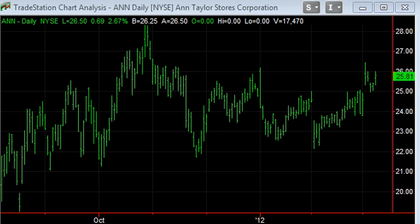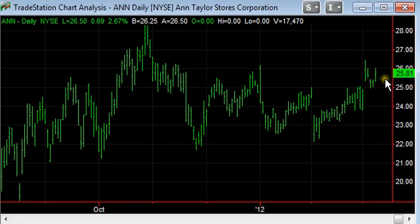I'm sorry, folks. Pre-market high in Ann Taylor was 27.28. So I will use that as resistance, as well as 27.53. We've pulled back since we've hit that level. We're currently trading at 26.50. So the fake out could be a breakout here. This stock could easily slip back into yesterday's range. Yesterday's low was the $26.